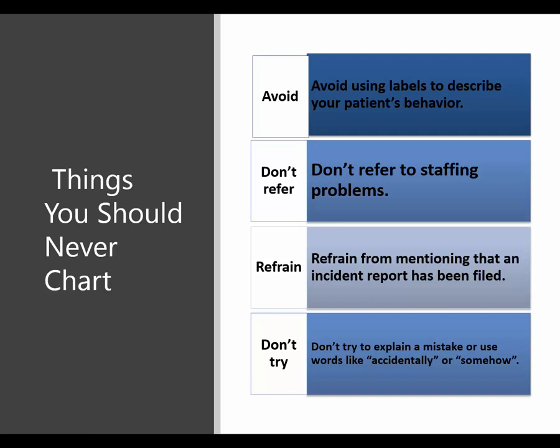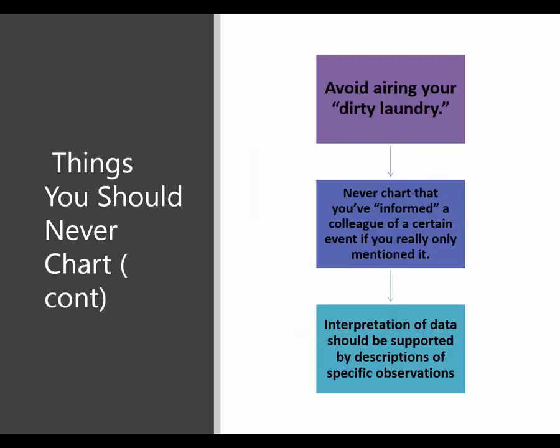You don't put that in your medical record, because that will be pulled into court, into your legal record, if you mention it in the documentation. The incident report is for the hospital, it's for quality assurance, it is not for a legal record. Okay. Don't try to explain a mistake or use words like accidentally or somehow. "Somehow I gave this patient Tylenol 650 milligrams," or "Tylenol 650 milligrams given accidentally." Just say what you did. Don't use all those other qualifiers in it.